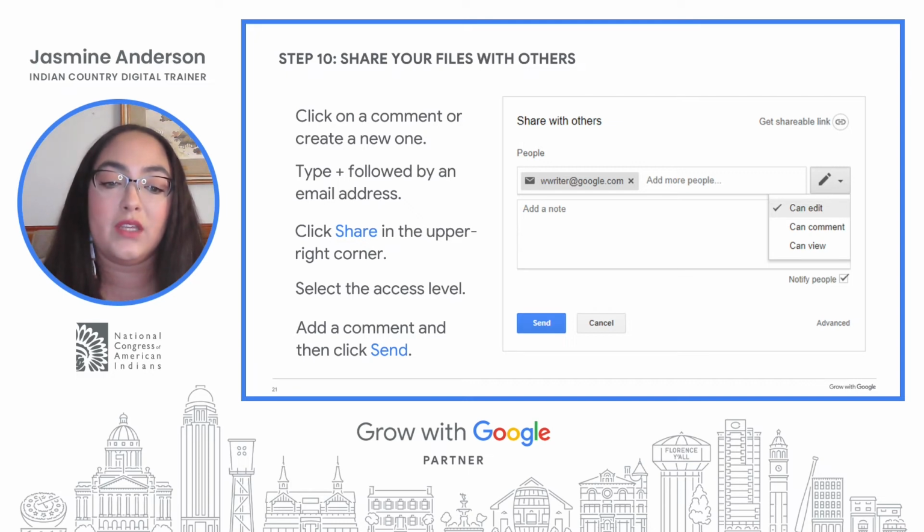Select Share in the upper right corner. Type that person's email address in the box. If you want to try it out today, you can use your own email address to practice. Next, you can choose what the person can do with your project. Can edit allows the person to edit the document directly. If someone is helping you take notes for the meeting, they'll need edit access.